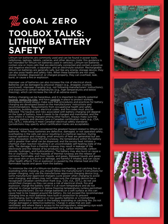To minimize the risk of a lithium-ion battery overheating and catching fire or exploding while charging, you should follow the manufacturer's instructions for proper charging. Only use the manufacturer-approved charging device, e.g., some manufacturer-approved chargers cycle power when charging to avoid overcharging, and others may not. Make sure the charging device has a recognized Canadian certification mark, e.g., CSA, COL, CETL. Do not use uncertified chargers as they can pose a risk of electrical shock, fire and explosion.